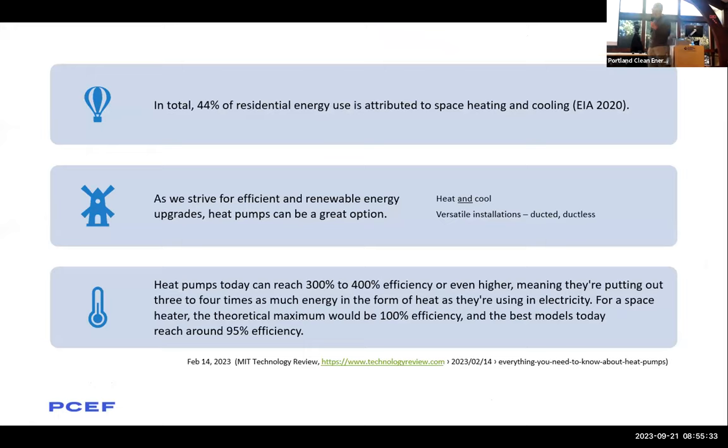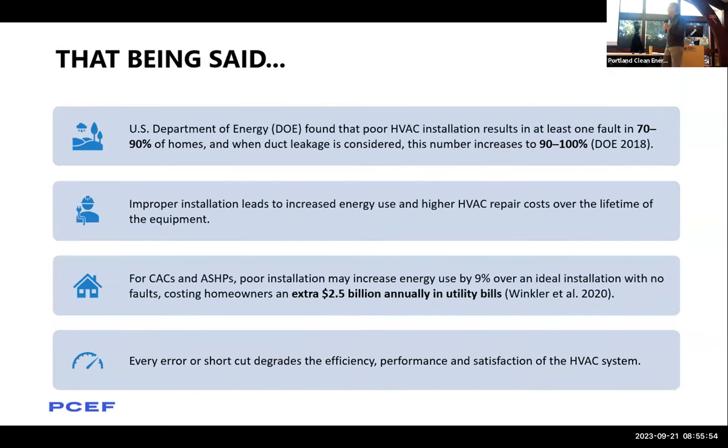They heat and cool. They're versatile. You can use them in new construction, retrofits, ducted, ductless systems. And they're 300 to 400% efficient in their use of energy, and also 3 to 4 times more efficient than a typical high efficiency furnace. That being said, DOE has found that 70 to 90% of these installations had at least one fault in them. And when you included the duct system in that, it increased almost 100%.